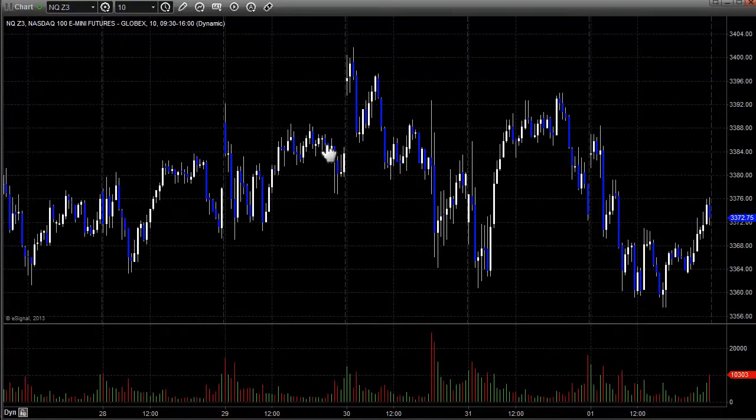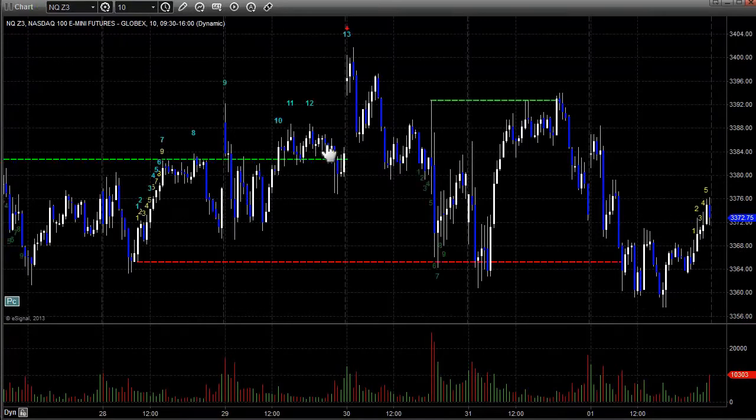Had a lot going on this week between the Fed and some other data that was delayed, and so here's a look at the Nasdaq side. This is a little more interesting.